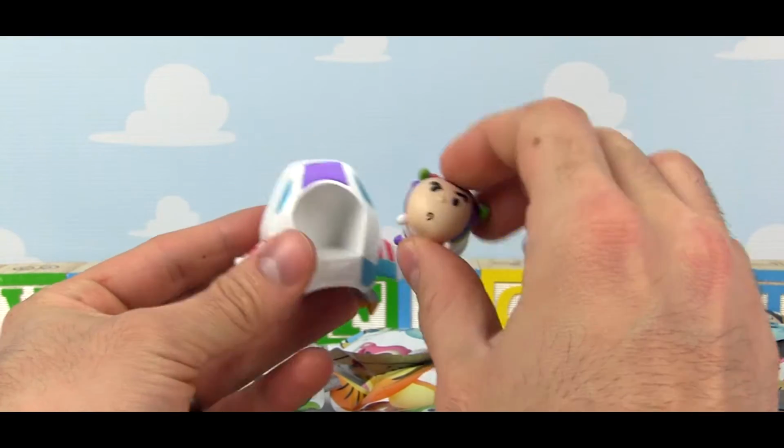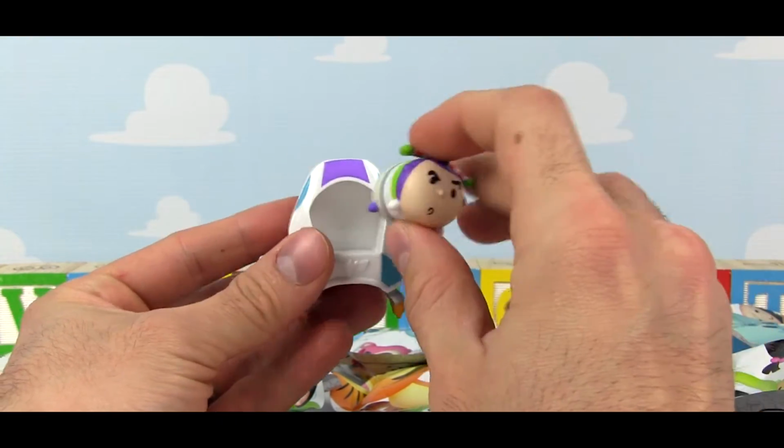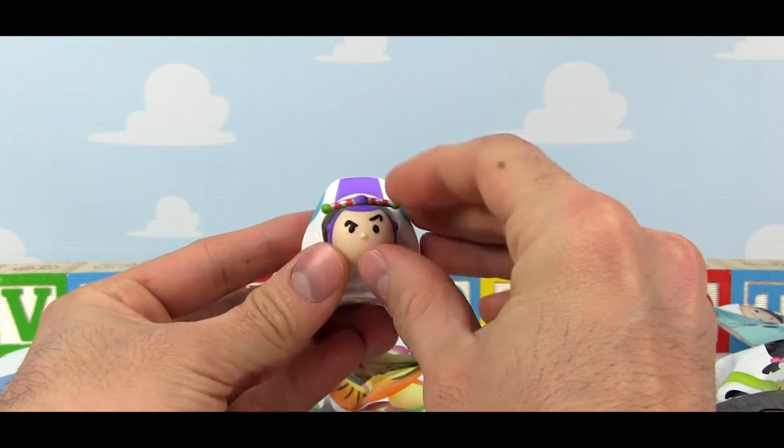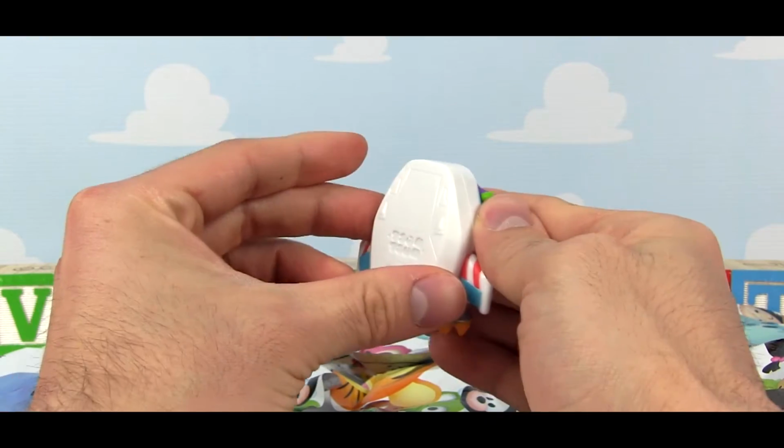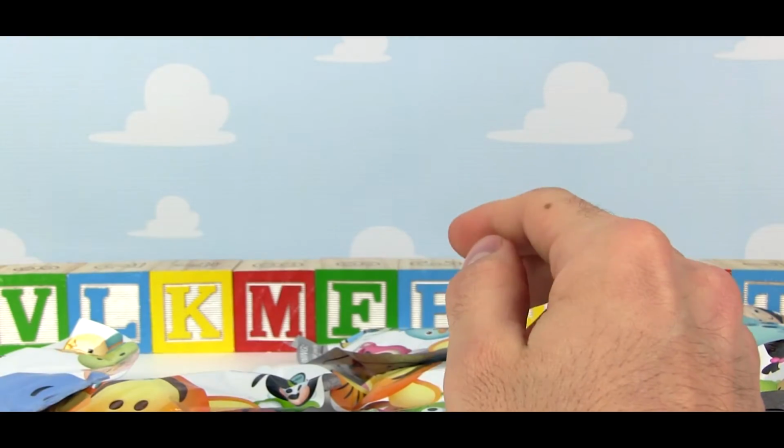Okay, the dog started barking, but now I'm back. So Buzz fits right in here, right in his spaceship, and voila. Looks so cool. Okay, let's move on.